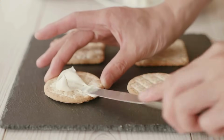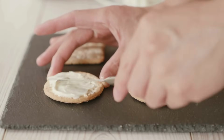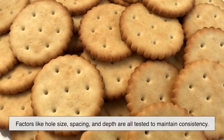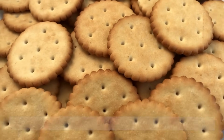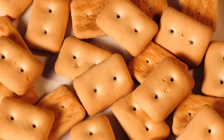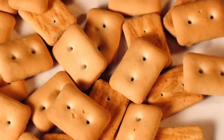Believe it or not, there are industry standards for cracker holes. Large manufacturers have specific guidelines to ensure each batch turns out just right. Factors like hole size, spacing, and depth are all tested to maintain consistency. While there's no universal rule that says crackers must have a certain number of holes, food scientists and bakers carefully design these patterns to optimize the baking process.